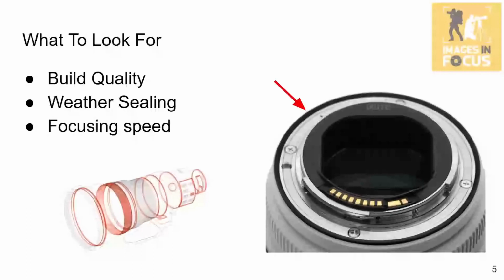But there's other people that really just baby their gear, and maybe it doesn't even go outside all that often. In that case, build quality may not be such an important consideration.